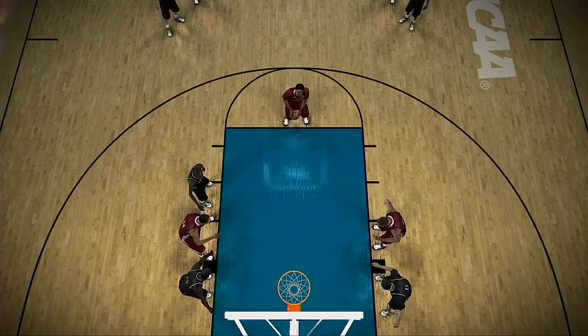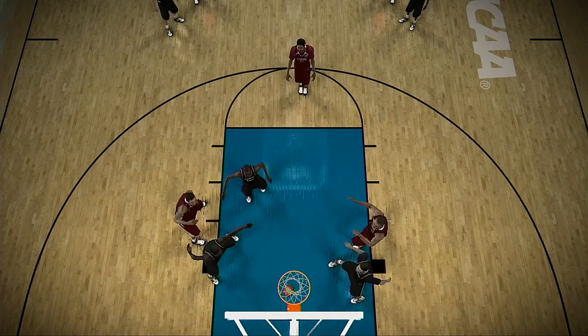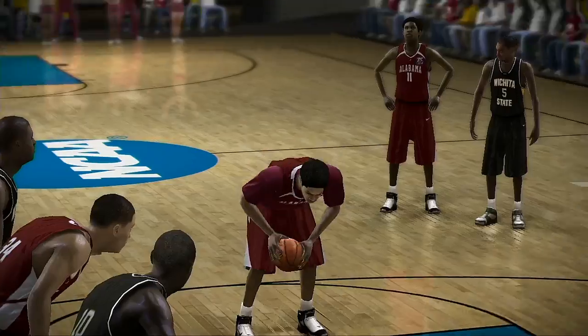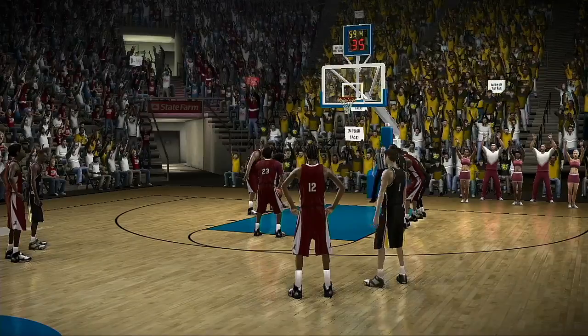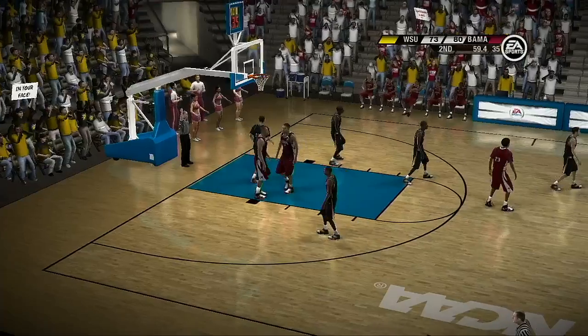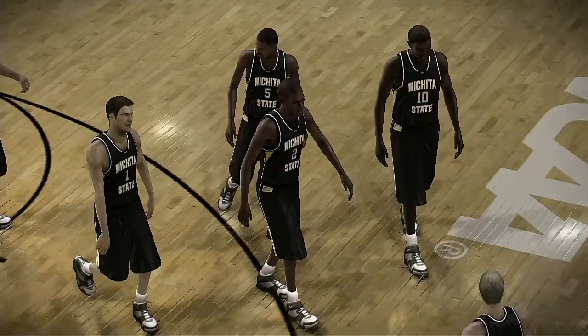He is going to the line. Makes the front end of the 1-1. They're shooting extremely well from the stripe tonight, Dick. Yeah, they're making their coaches look good for making them shoot extra free throws every day. Second one, no good.